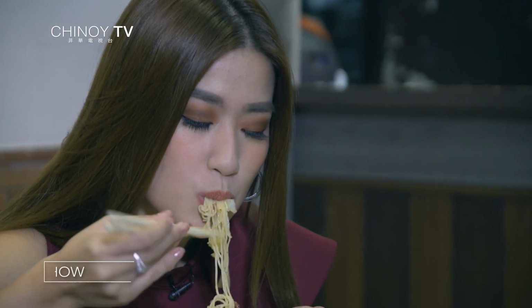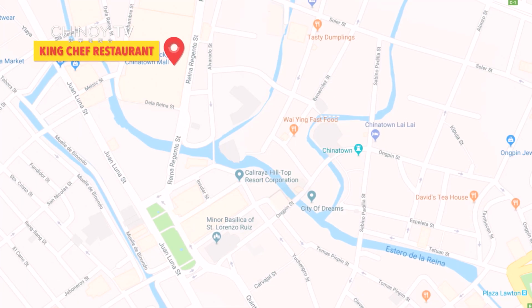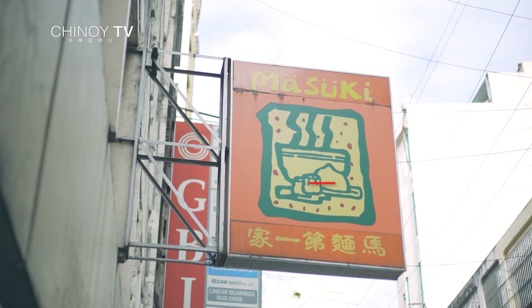Have you enjoyed our first 2 stops on our noodle and dim sum tour? Are you ready for more? Now we go to our third and final stop.